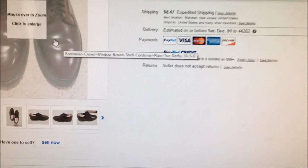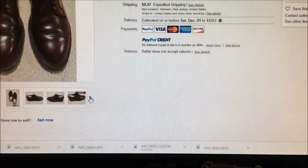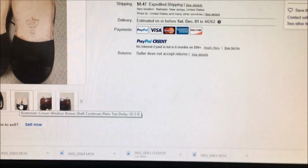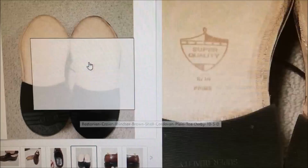Let's see, I'm going to zoom in on this. You have to be careful buying Shell Cordovan shoes. Yep, that's Shell Cordovan. See, there's no wrinkles in it. See the way it forms rumples? That is definitely Shell Cordovan, and the color itself is correct for Shell Cordovan. These have been resold, so there's good and bad with that. Can you see they're super quality? That's definitely aftermarket. It looks like a recent job, with new leather soles and heels.